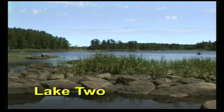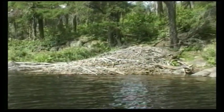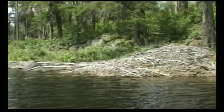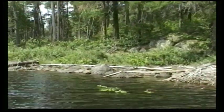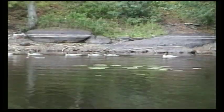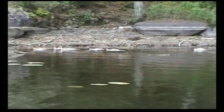If this is your first time here, don't be too concerned about portages. You may have to make an extra trip the first few times, but after you've done a couple, you'll be an old pro. We usually carry our Duluth packs across first so we can see what the trail is like. Then we walk back and get the canoe and the day packs.